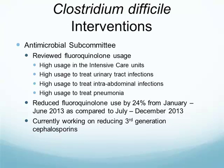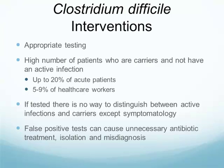Appropriate testing. There are a high number of patients who are carriers and do not have active disease. In fact, up to 20% of the patients in the hospital can actually be colonized with Clostridium difficile. And in fact, 5 to 9% of healthcare workers are colonized with it too. So if we actually went and tested everybody, there would be a lot of people who tested positive even though they don't have active disease. And there's no way to distinguish between active infection and colonization except for symptomology. So you can't use the lab tests to differentiate between the two. And so you have to be very cautious of, should we test these people if we don't think they actually have that as a disease?